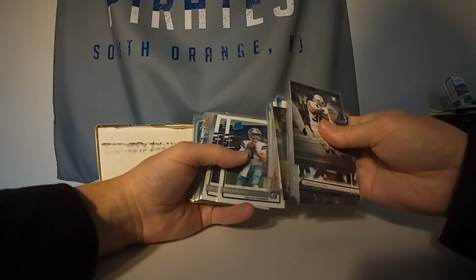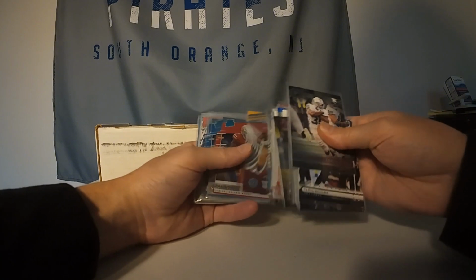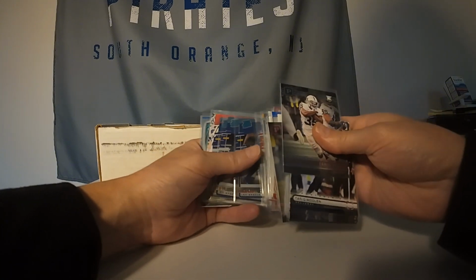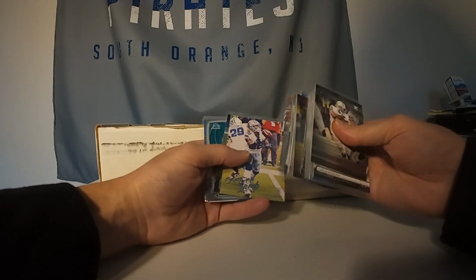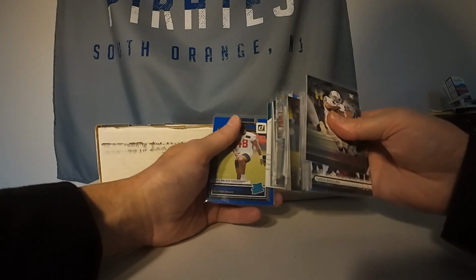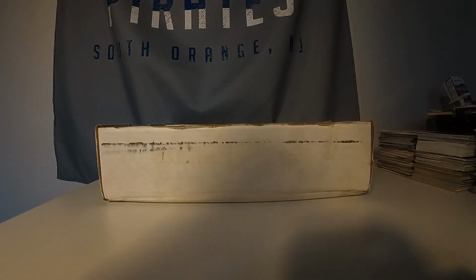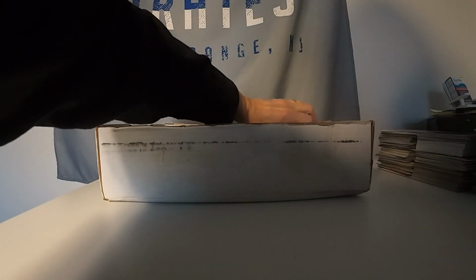So I'll tell you, for the modern cards, very nice selection in here. A lot of different types of cards. We've got selects. We got Prizms. So you can't really beat it in terms of what this lot is offering. A couple CD Lamb rookies. And one more for our football before we get to our basketball.